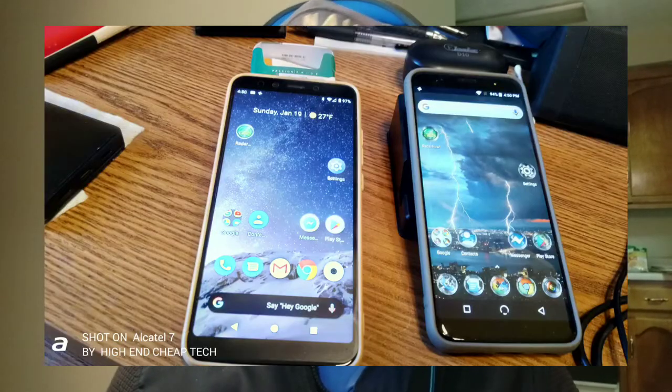So if you're giving this phone away, letting your kid use it, or giving it to mom and dad, they're not going to care about the 720. Let's take another comparison shot here. This one I shot on the Alcatel. I'm going to show you two.